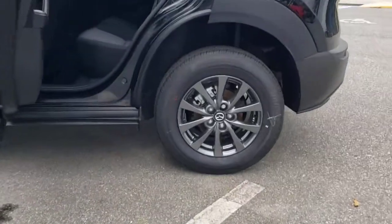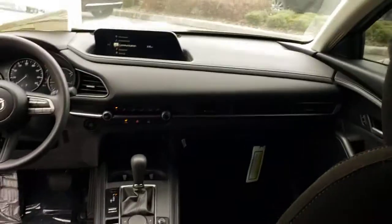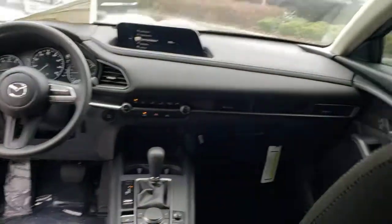elevate your driving experience. These are just some of the great options this vehicle comes with: electronic stability control, trip computer, bucket seats, power windows, four-wheel disc brakes, power steering. Crossover convenience meets refined sophistication in this remarkable CX-30.